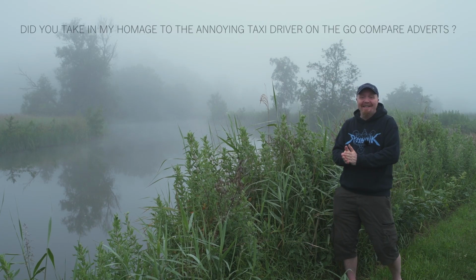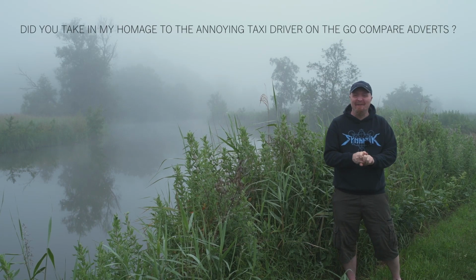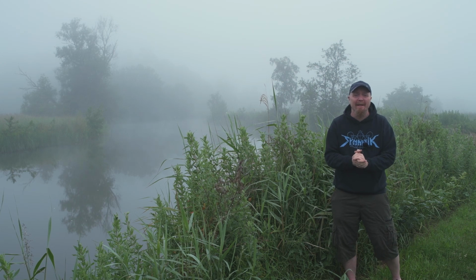Oh, can't complain about this. Fantastic. God, look at this. Beautiful mist come down, and I thought, oh, I might be a bit disappointed and going back early for my tea and digestives, but this is lovely.